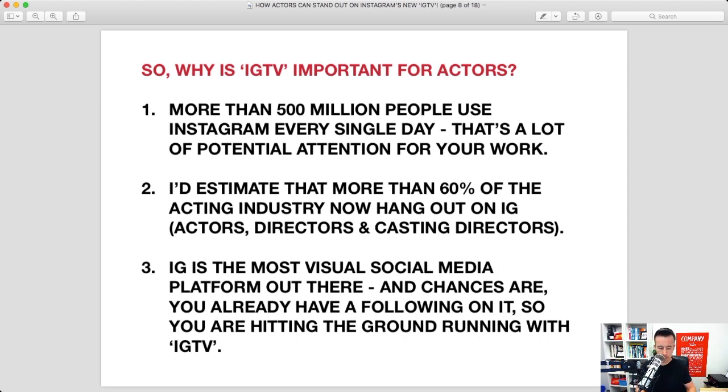I'd estimate as well, I've been going through my followers list, I reckon at the moment about 60% of the acting industry, the big players, hang out on Instagram. And we're talking actors, directors, casting directors, producers, writers, etc. Twitter's probably still the biggest place for the acting industry because it's been around the longest. But Instagram, with it being so visual, as I put in the third point on the slide there, is the most visual social media platform out there. That's why people are moving over to it.